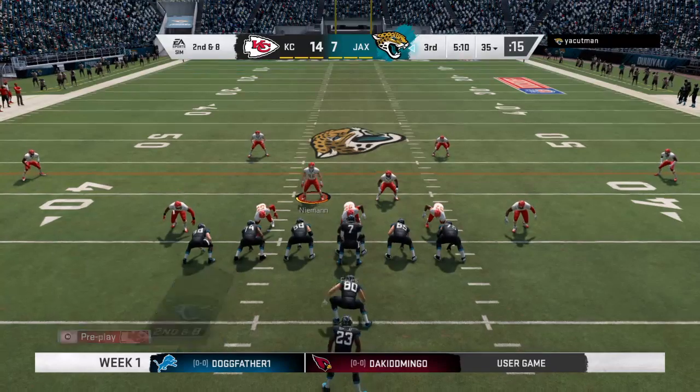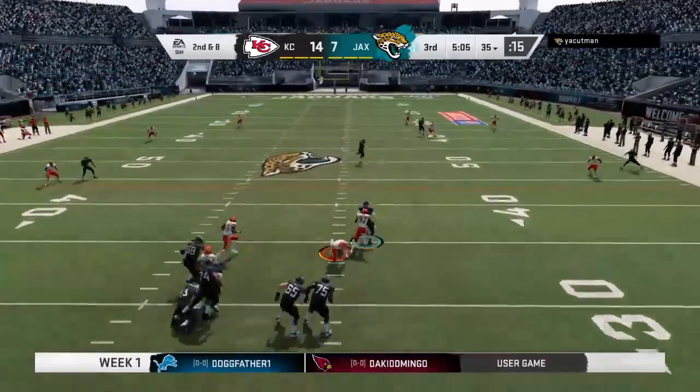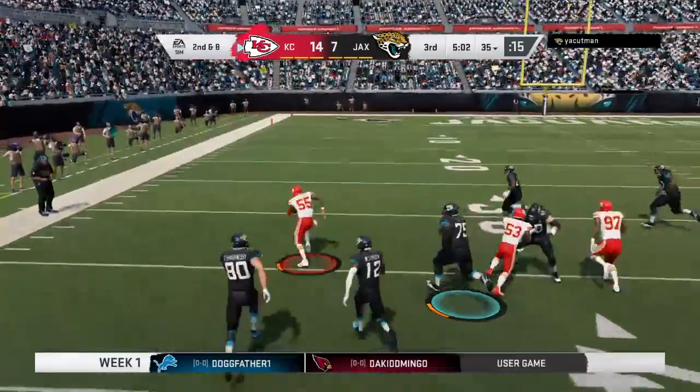From the 35 on 2nd down. Foles. Escape. Now a hit, and Foles loses the football. It's out, and it's picked up by the Chiefs.